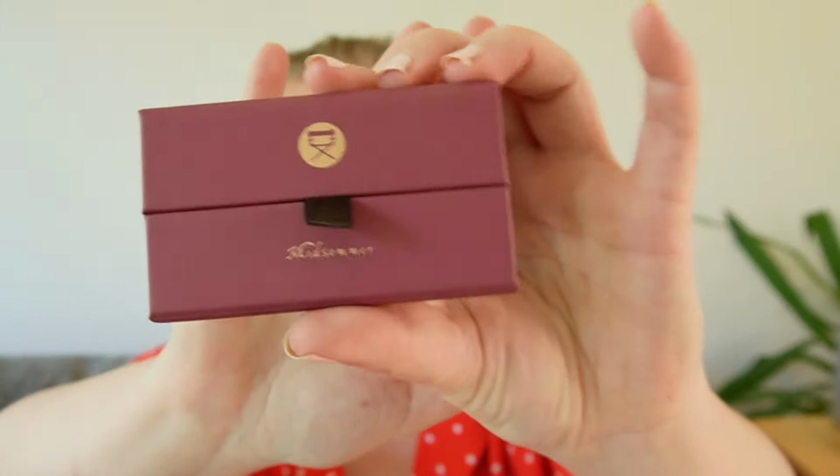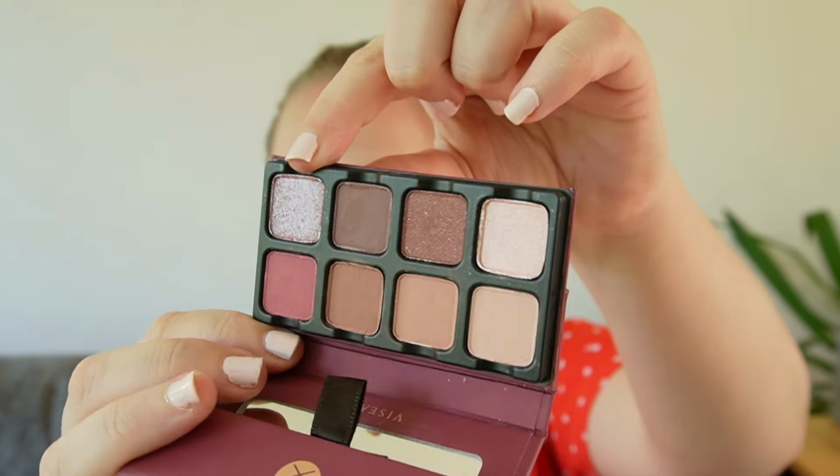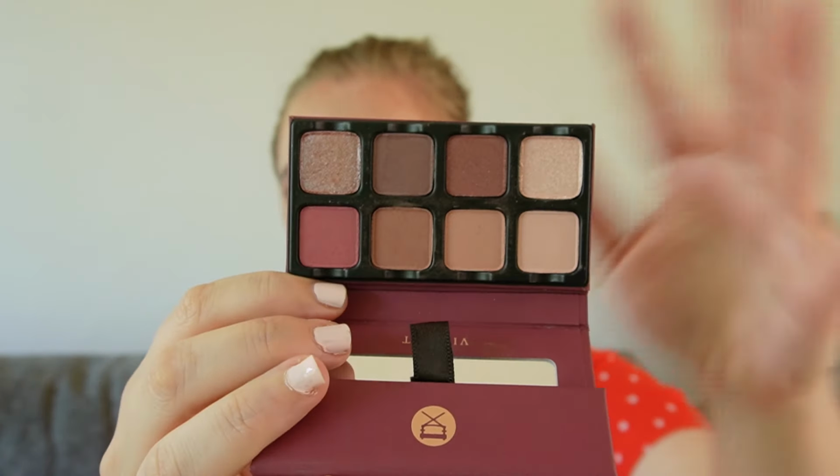And in the number 20 spot, we have Midsummer. This is also by Viseart. The reason why this is ranked not super duper high is because this doesn't have a lot of shimmers. I really like this one. This is a really, really pretty shimmer. This is a shimmer as well, but everything else is matte here.